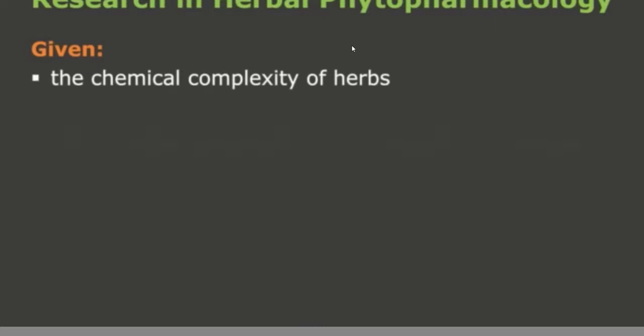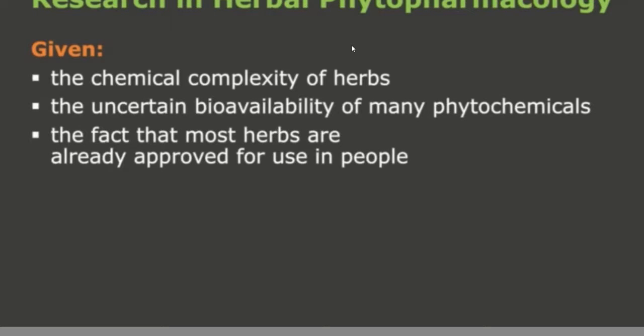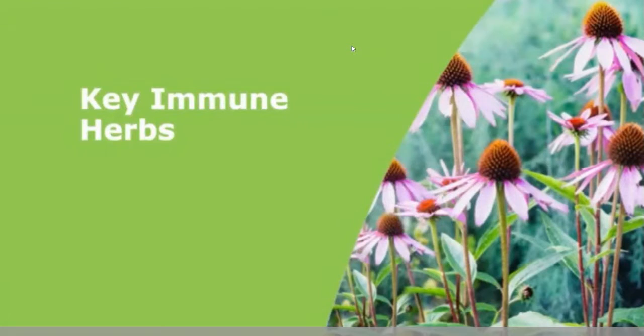So given the chemical complexity of herbs, the uncertain bioavailability of many phytochemicals, and the fact that most herbs are already approved for use in people, the best model for understanding how herbs work for phytopharmacological research is not the little rat in the teacup there, but the 6-foot rat. So please don't get upset about test tube research that might show harm or potential harm. And above all, don't make clinical choices on test tube research. Let's now move on and talk about a number of key immune herbs.